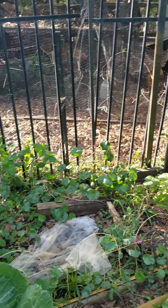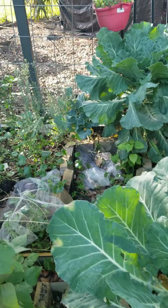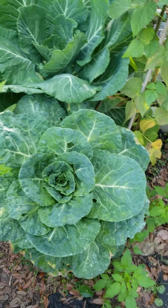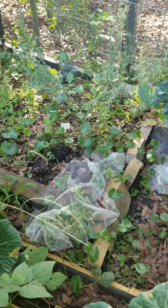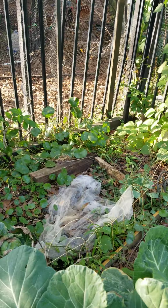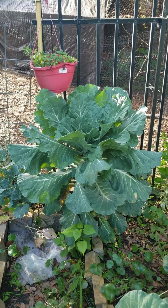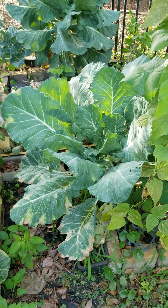I'm about to be cleaning out this bed of cabbages, and I pulled most of them up, those cabbages and broccoli, and I've just about cleared this out. You can see all the mesh where I had them covered. But this is about to be a new bed. I'm not sure what all is going to go in here, but look at that collard. And this collard. And that collard.